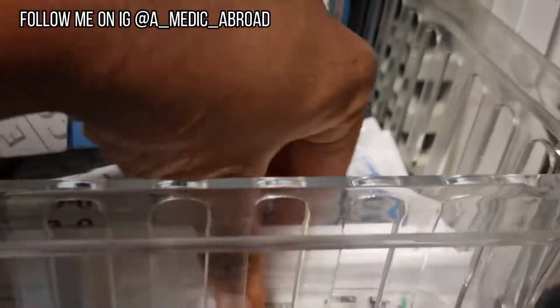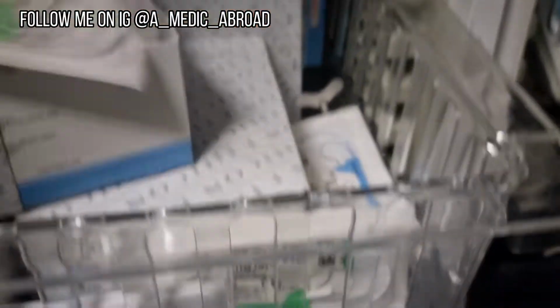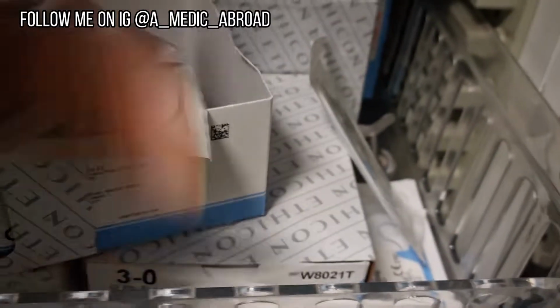Looking for the right stitch. So there's these ones, and then there's this one.